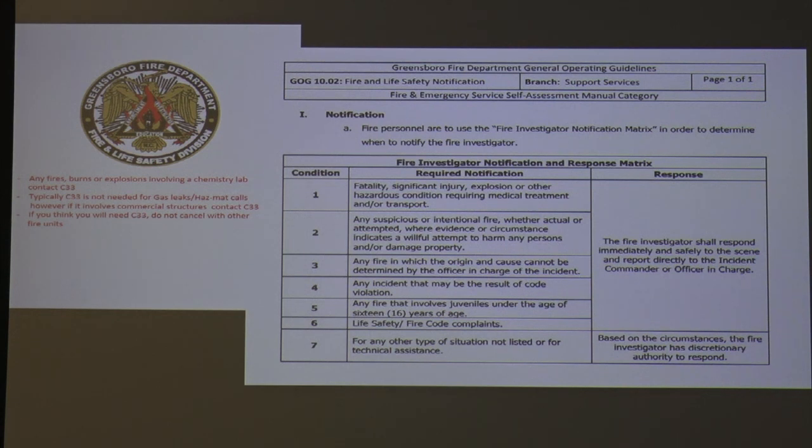Typically, we are not on hazmat calls for gas leaks and things. But if you go into a big commercial building and they've got an incident in there, we can come out and do code enforcement on those, because they have a quality control area that they're supposed to stay within limits. And if it's over the limit, then we can start issuing citations for those. So if you feel like you need us, we can come out on those.